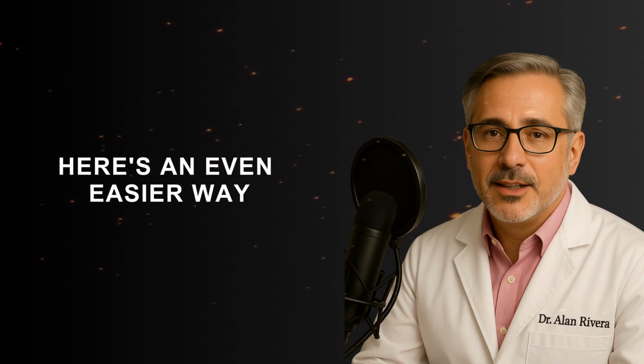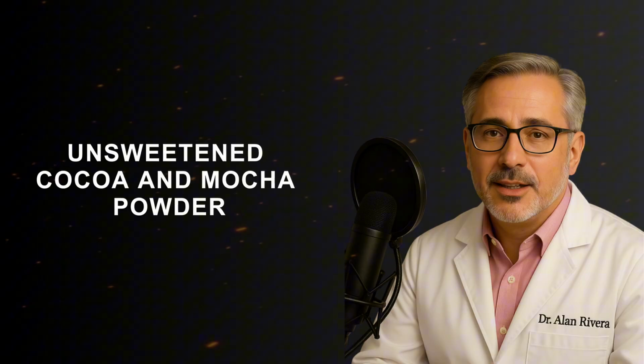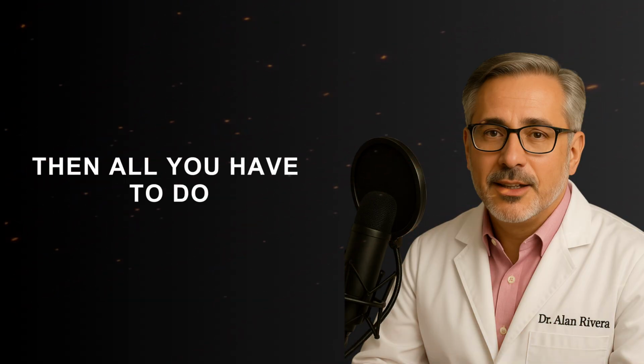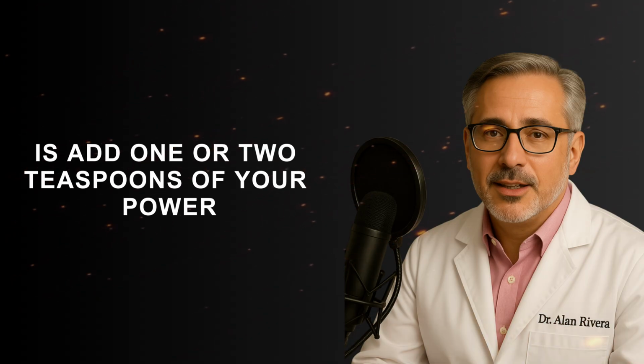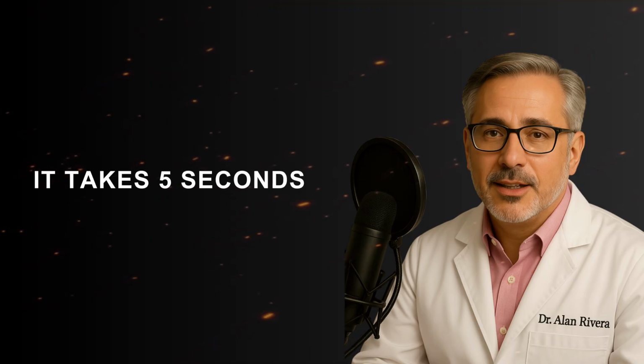Here's an even easier way. Get a small jar and pre-mix equal parts Ceylon cinnamon, unsweetened cocoa, and maca powder. Then all you have to do is add 1 or 2 teaspoons of your power mix to your coffee each morning. It takes 5 seconds.